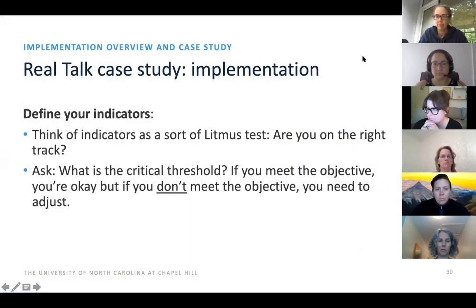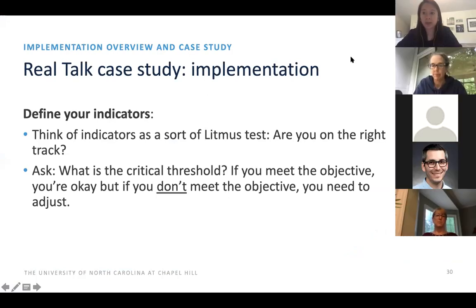Thank you. Okay, so the next method that we're going to cover through the case study is defining your indicators. Many of us are accustomed to thinking longer term, with "this is what we're hoping for" type objectives or goals for the research and the teaching that we do. When we talk about indicators, we're definitely talking short term, and I want you all to think of indicators as litmus tests, like pH strips for fish tanks or other chemistry backgrounds, something you could quickly assess if you're on the right track or not.